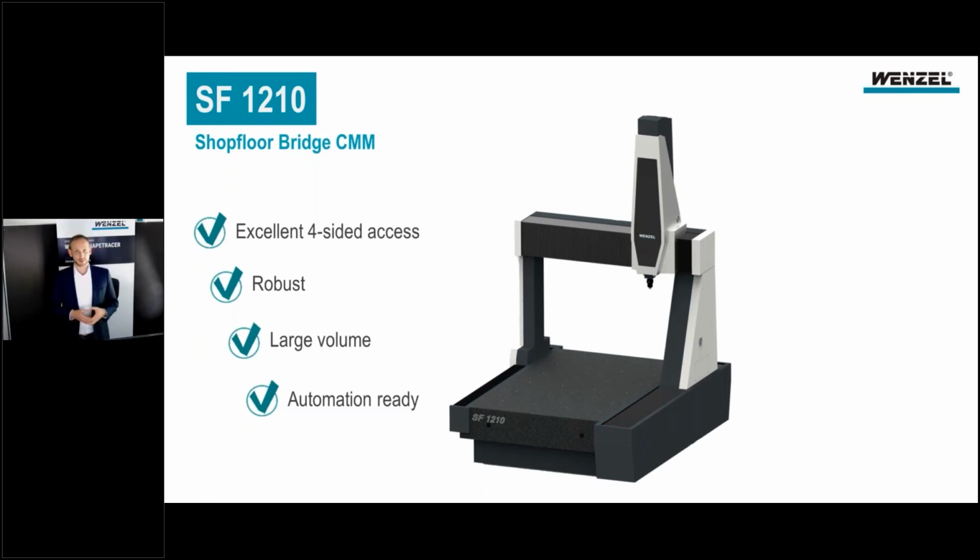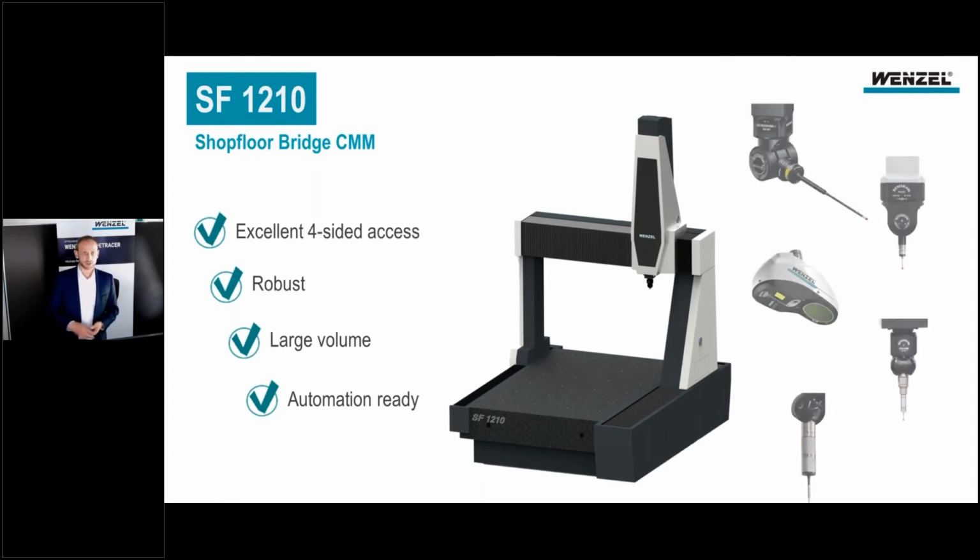It's a 1210, so it's 1.2 meters on one side, 1 meter in the Z-axis, and 1.5 meters in the other one. And we always build these kinds of machines automation ready, of course. If we look at what kind of probes can work on this machine, basically everything. You can even take the larger optical probes on this machine.